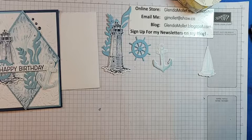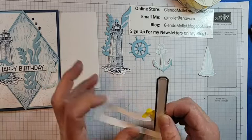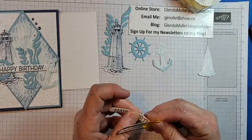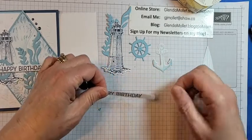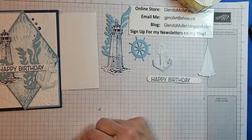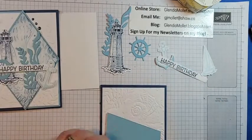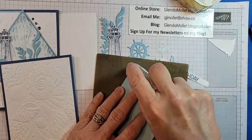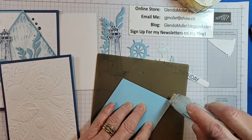Okay, I think I got all the pieces. Perfect. Okay, that goes there and that goes there. Ooh, I just bent that. All right, card base. We'll put our diamond on there now. Except I need this to make sure that I get adhesive right in that corner. You want to make sure you got adhesive in the corners.